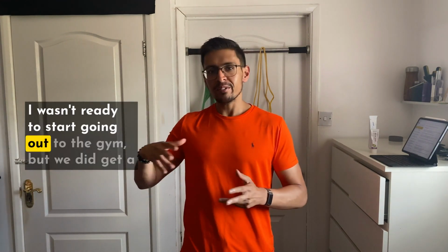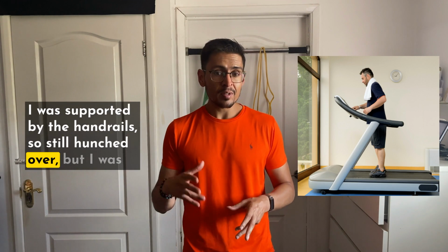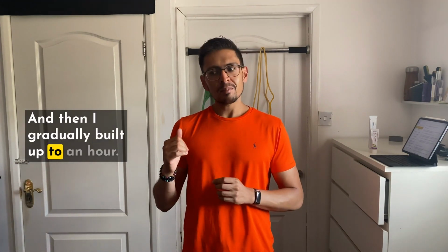I wasn't ready to start going out to the gym, but we did get a treadmill at home at the start of COVID lockdowns, so I just got on that. I was supported by the handrails, so still hunched over, but I could start walking, and I built up to bursts of 25 to 30 minutes. And then I gradually built up to an hour.